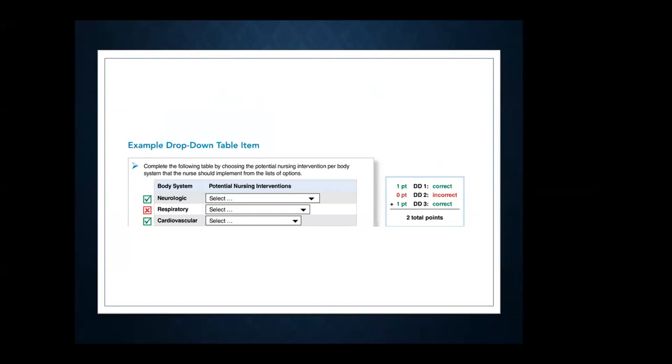Another example is the drop-down table item. You can attest that this is not in the current NCLEX and traditional questions you practice now. They are the NGN questions. Here, you're going to have potential nursing interventions. When you click on select, the options drop down and you select your option. When you select the option correctly, the points are by the sides. For each point you get correctly, you earn it, but you do not lose a mark for not getting it correctly.